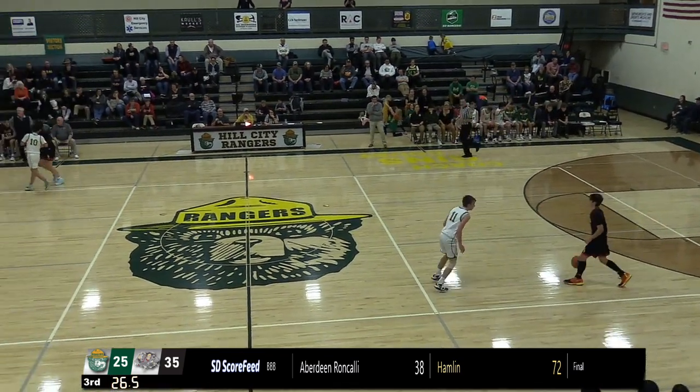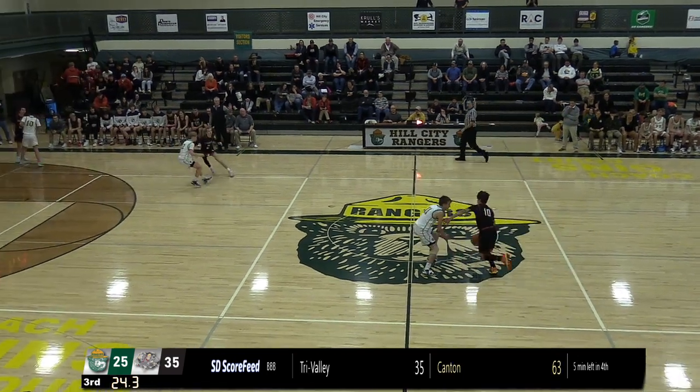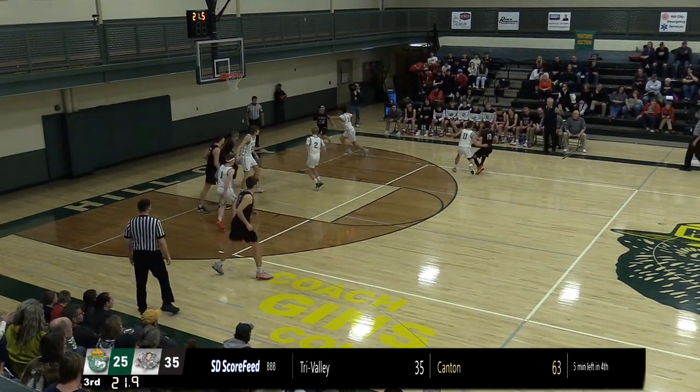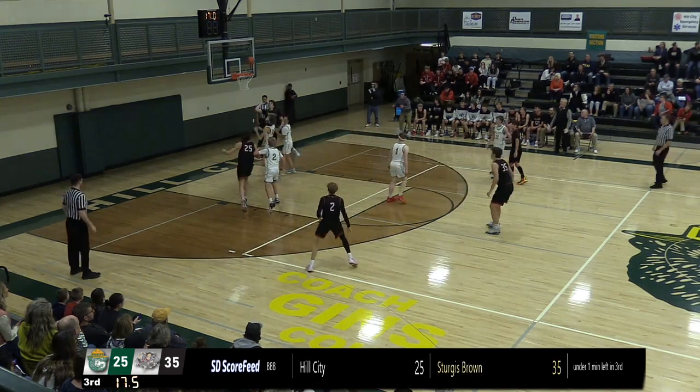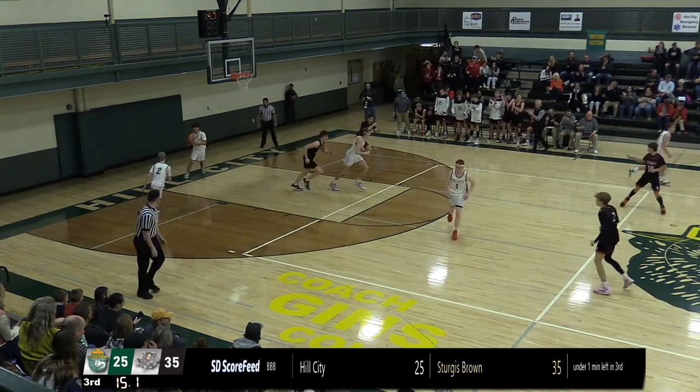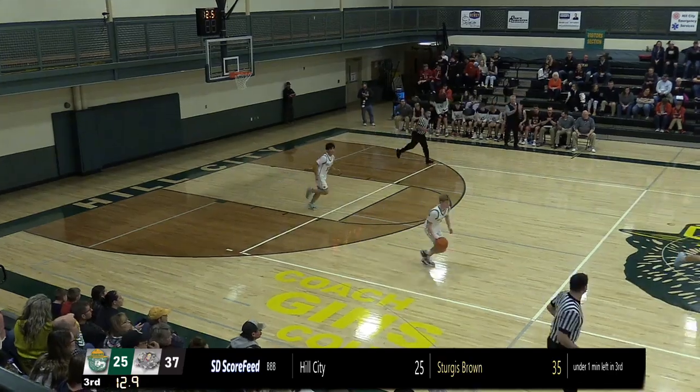Hill City needs to really dig in, play good, solid defense here for the last 23 seconds. Shot clock is off. They try to run a little backdoor, then post Heinert up, dig down. Oh, Jorgensen's got to help there. Just the help didn't come quick enough. Nice move by Heinert and an easy bucket for him.